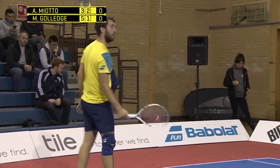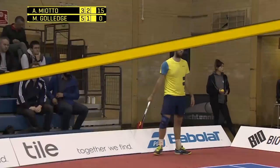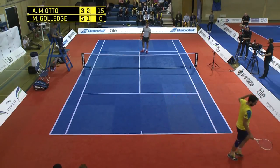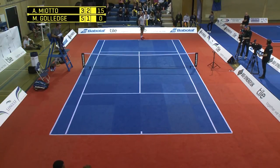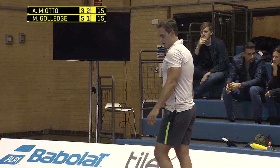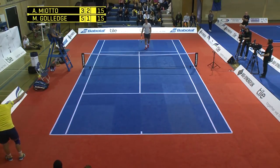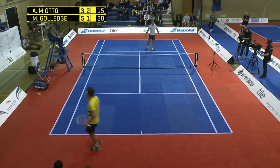15 love. He's got a hold of this now, Miotto. Got a grip on this second set. Can he squeeze the life out of it? Out. Oh, he's missed it. Shame. Good first serve. 15 all. The big return. Fist pump as well. He's a pretty animated character on the court.